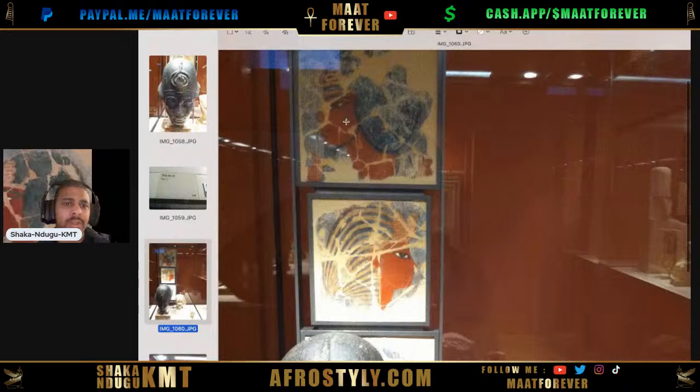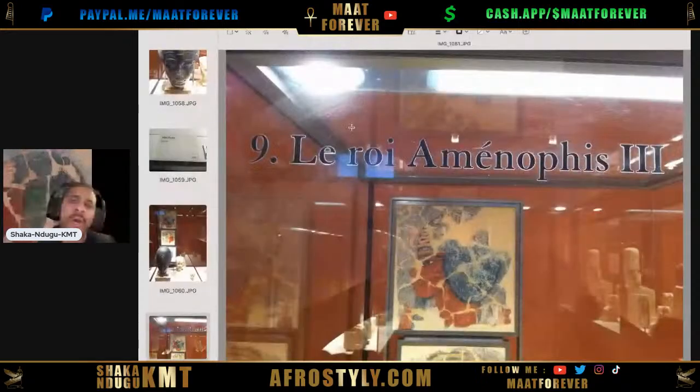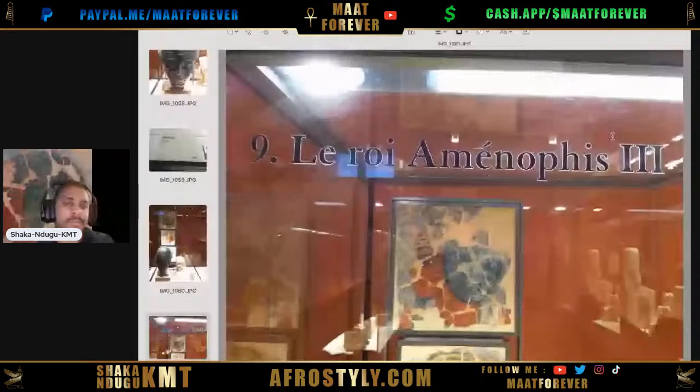So you have the window or the glass, the vitrine, as we say in French, and all of this comes from the tomb of Amenhotep III. See, here they've put Le Roi Amenophis III, which means the King Amenophis III. Now, Amenophis is the Greek way of Amenhotep. So you have that depiction here. Now, the one I use, I think it's the one from the bottom. So we'll have another one right underneath, and there it is. You see, that's the one I use, and that's a picture taken by yours truly. That's not the same angle.